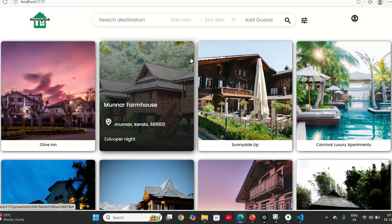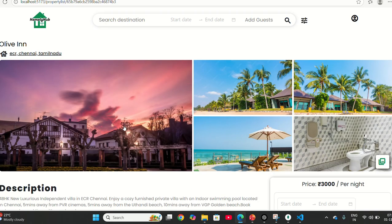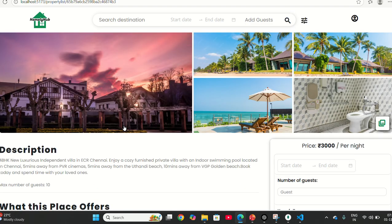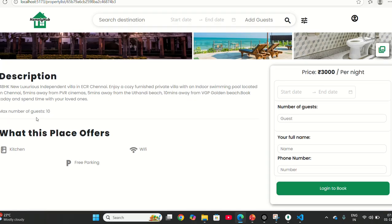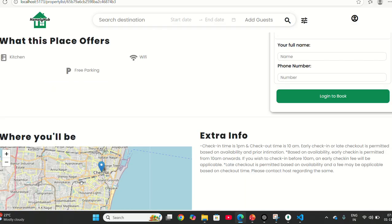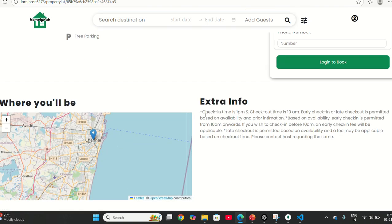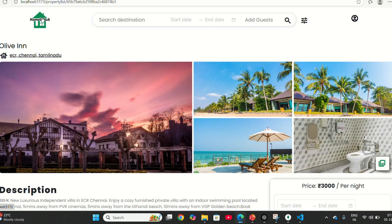By clicking any of the cards, it goes to that particular page, consisting of the description and information about that place, images of how that place, hotel or rooms look, and also the description and the maximum number of guests, the offers, and the location it will provide, and extra information also.